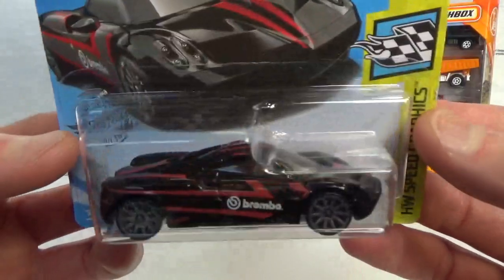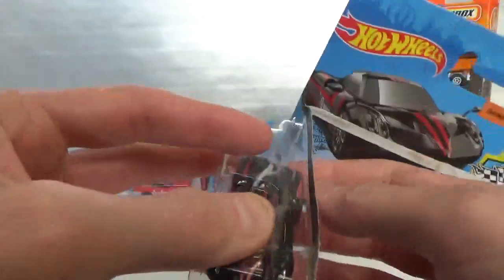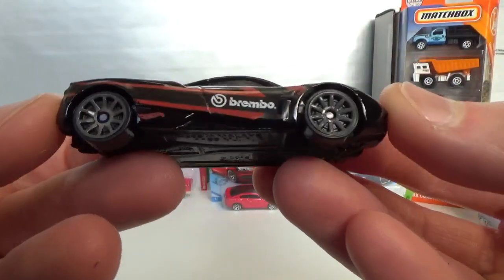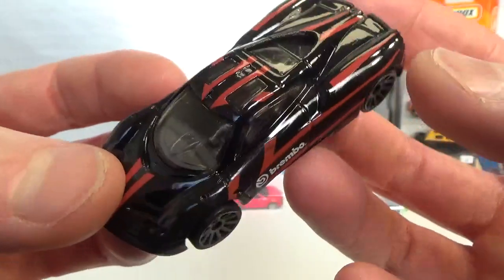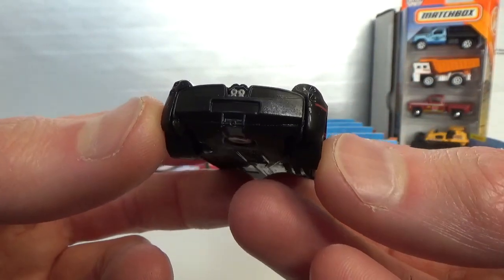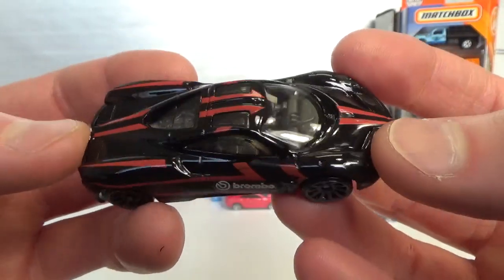Pagani Huayra. This one I also missed out on. So happy to have found it. Missed out on the red one too, so not sure whether I will find that one still. The exhaust is not painted, it's part of the gray base I see now.